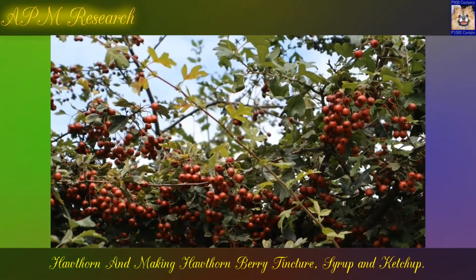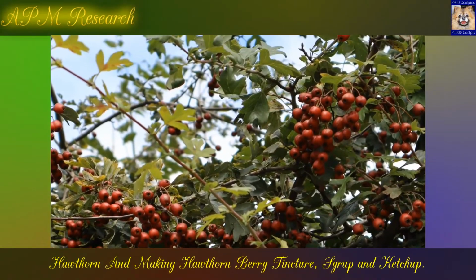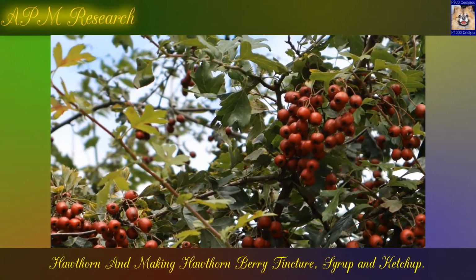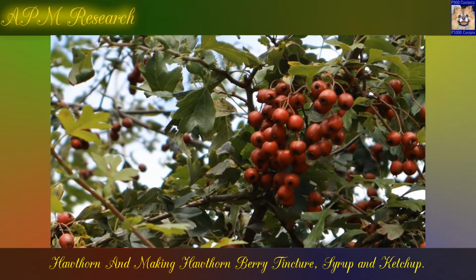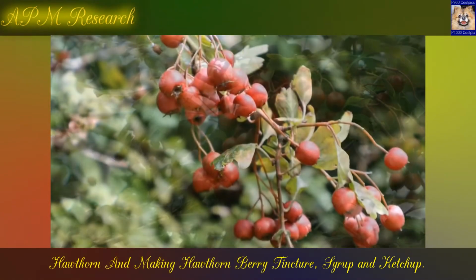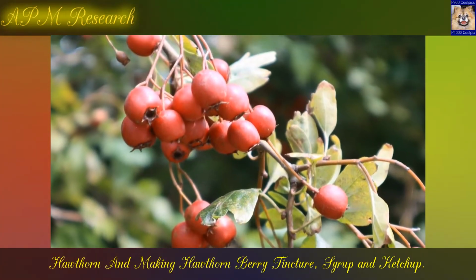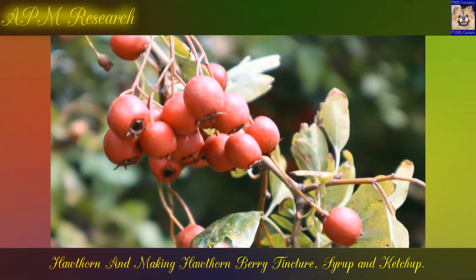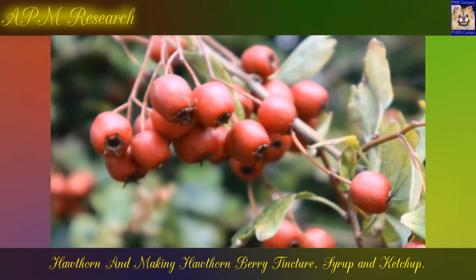In modern times, this ancient medicinal herb, which is widely available in many forms as a dietary supplement, is still popular for its effects on heart health, primarily angina, congestive heart failure and high blood pressure. The leaves, flowers and berries of hawthorn contain an abundance of antioxidants and also flavonoids, which are thought to be responsible for its pharmacological effect.